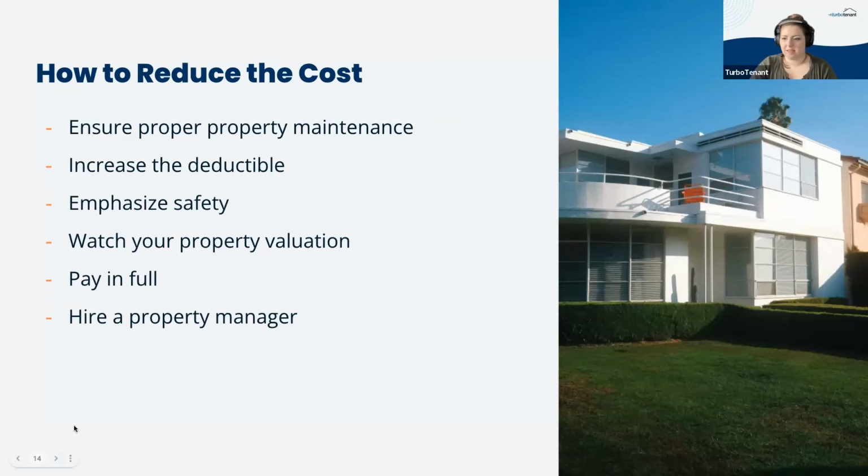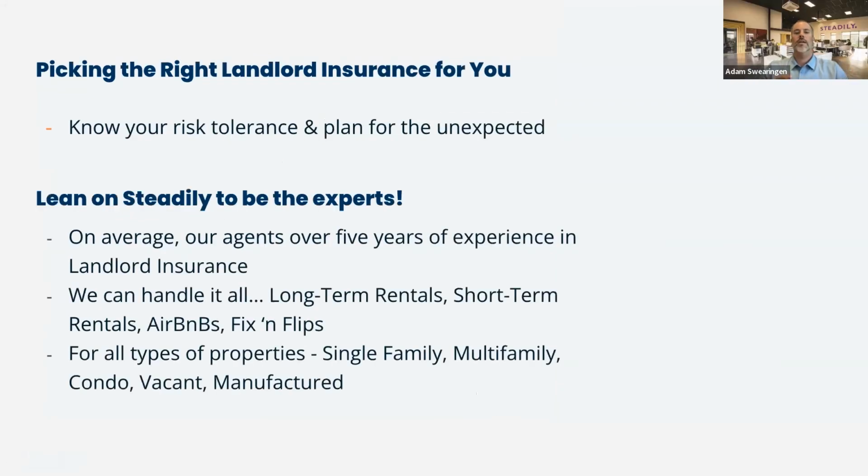Fantastic. So, kind of in closing here, right? We've gone over quite a bit, and hopefully all this has helped you become more knowledgeable on landlord insurance. This is meant to be surface information, not getting too far into the weeds, or else your eyes might glaze over. But hopefully this has been helpful to kind of give you enough to be dangerous, right? To pick the right policy for your property. Be sure you do your due diligence, but most importantly, ask a lot of questions. Our agents here at Steadily are all very experienced and love getting good questions.